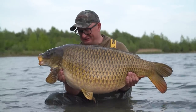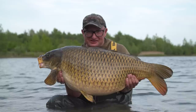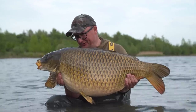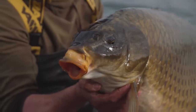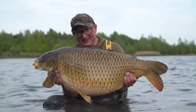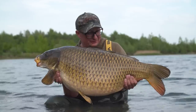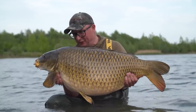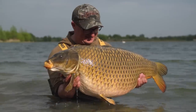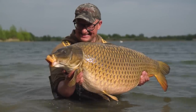Check that out. What an amazing, amazing carp. Just totally and utterly blown away by this fish. And if this doesn't light your fire for fishing somewhere new, then nothing's going to. It's so, so interesting finding out about a new water and getting surprises like this along the way. It's just the icing on the cake.